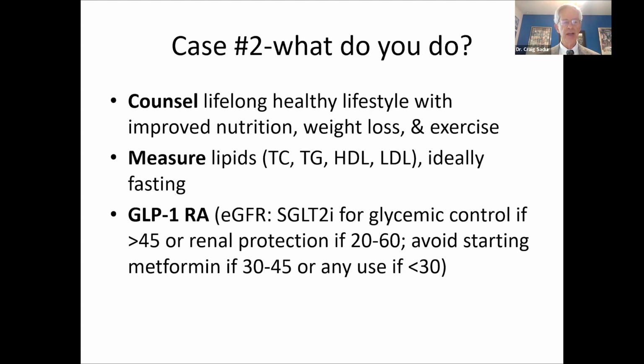And for him, a GLP-1 receptor agonist would be a consideration. Now, in terms of his decreased eGFR, an SGLT2 inhibitor for glycemic control really wouldn't be very effective for patients who had an eGFR below 45. Now, you can get some renal protection with eGFRs as low as 20. You don't get as much renal protection as you would when it's higher, but you do get some. But at that level, we don't expect any glycemic control benefit.